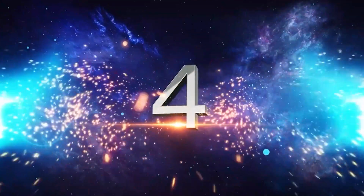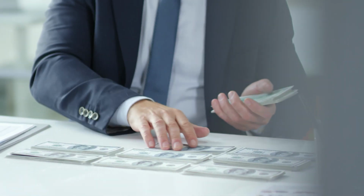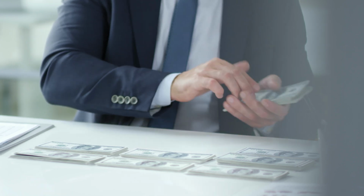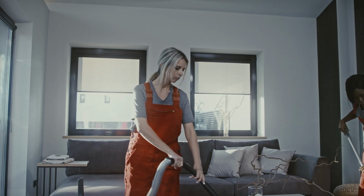Number 4. The fourth one on our list is how to make more money from the existing plan, which is offering additional services and amenities. Anything out of the basics or fixed is not free. One clever way to increase income is figuring out how to make money from services.